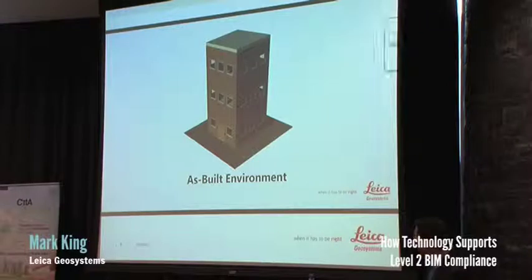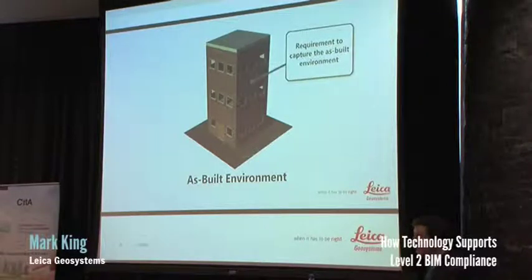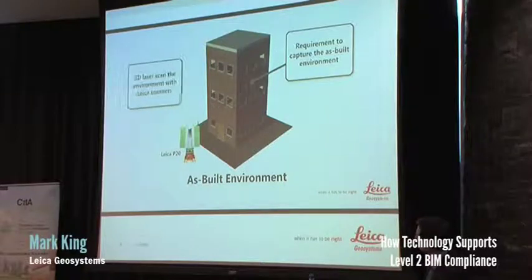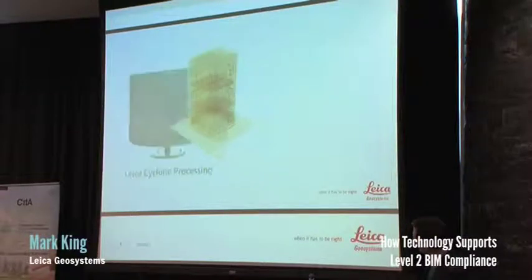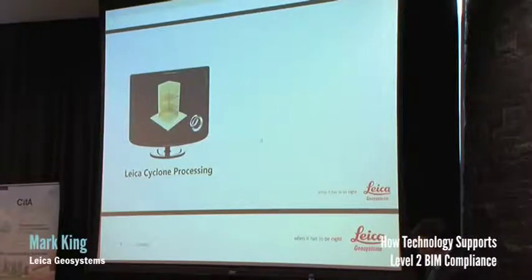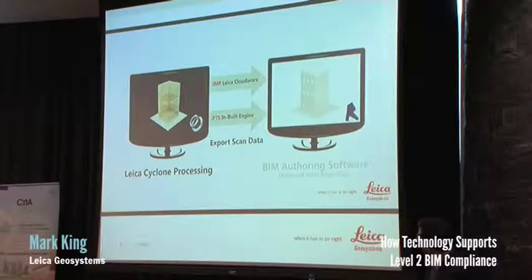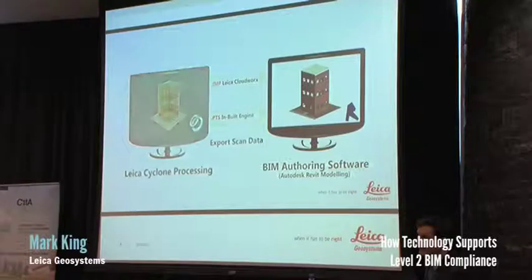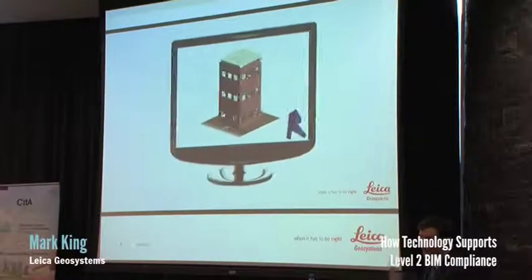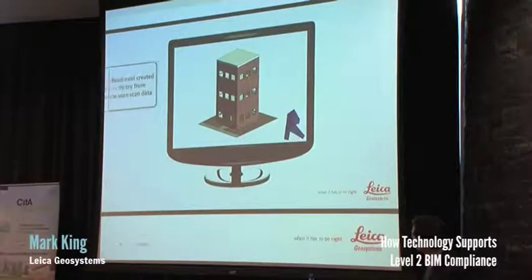So we have the as-built environment going on, and we have a requirement to capture this. This is a renovation project. So what we'll do, we'll go along and take a laser scanner and scan internals and externals, which is even faster now with P20 and P15. We use the dedicated software, and then we can take that into BIM authoring software like Revit directly using the inbuilt engine or through a CloudWorks plugin that Leica provides with lots of tools.